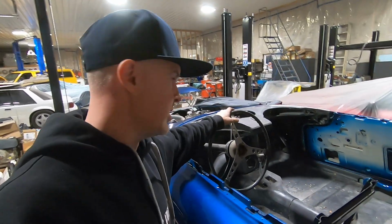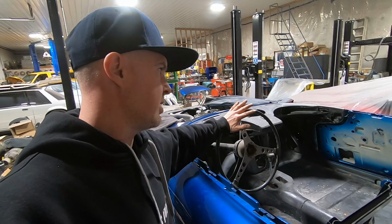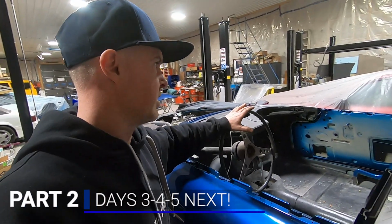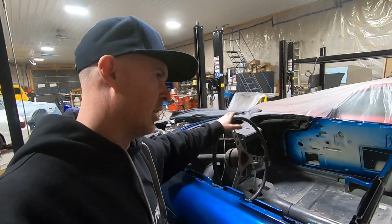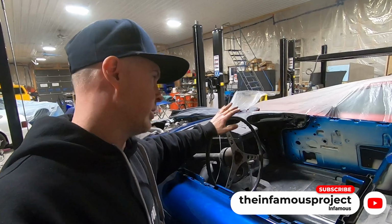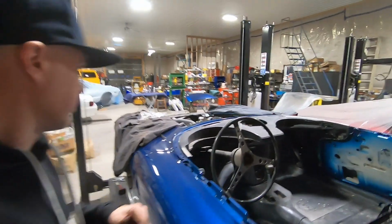So here's a snapshot of the interior. He's got brand new fully upholstered seats. He's got all the door panels reassembled. Some of it's new stuff. Some of it is his existing pieces that were in actually pretty good shape. So it's going to be kind of a combination of everything, what was used and old in good shape versus some new parts. So that's where we're at.